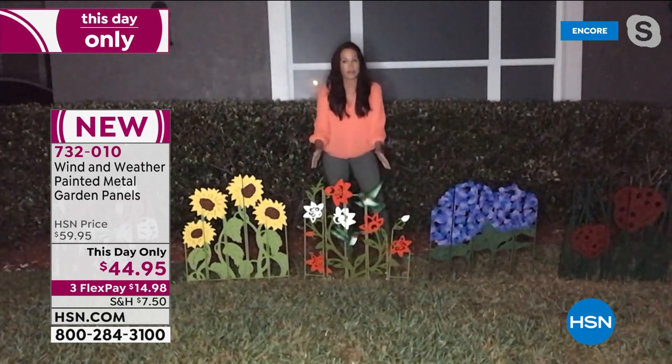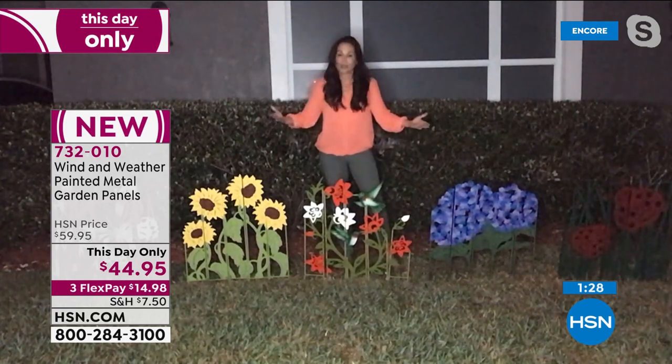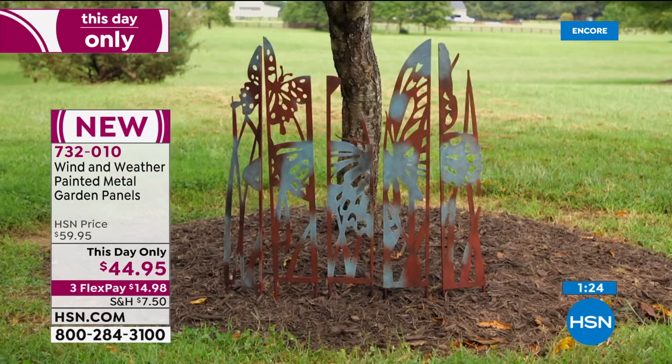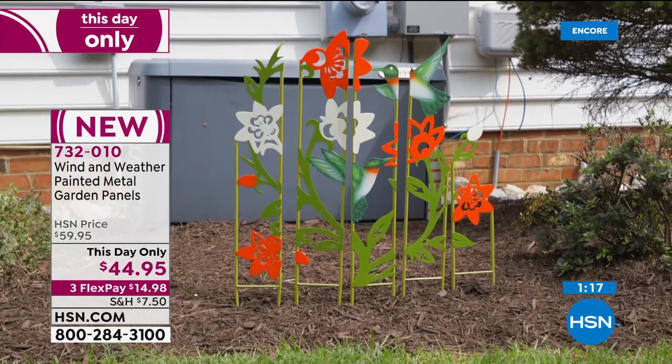Here I have them close together, but the beauty of it, Shannon, is that you can move them. It's nothing permanent. So as your garden grows and evolves, maybe you move it in different places. Maybe you have a little dead spot and you're like, I think I would like to put something colorful there. That's about how I use mine covering up my pool pump.